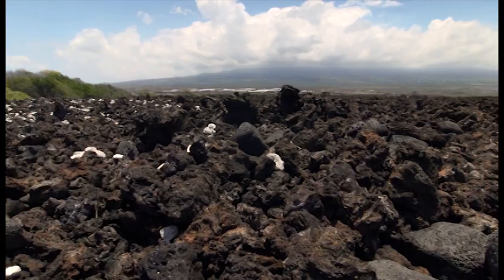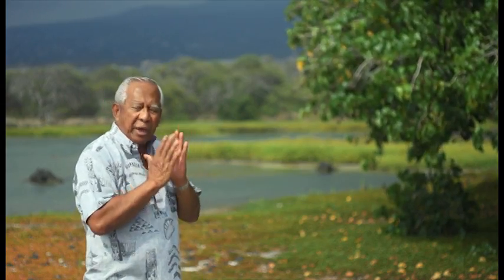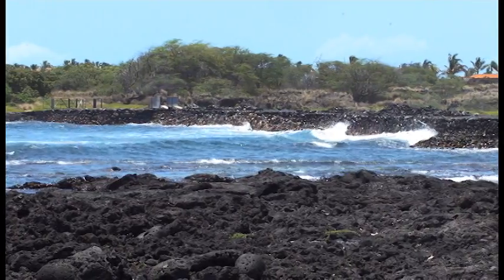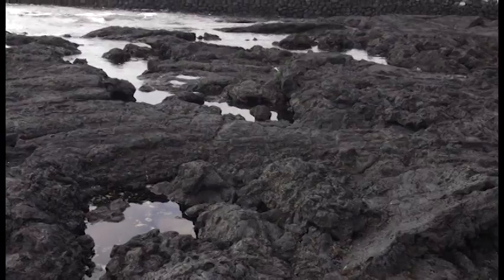Most people will look here and just see a lava field, but to the Hawaiians, they said, thank you for creating this for us. With a little bit of work and ingenuity, we're going to make it better. Boom, the wall, the fish pond. Along this whole coastline is probably some of the richest fishing grounds in the state, maybe in the Pacific.